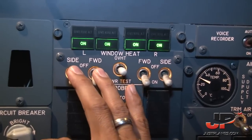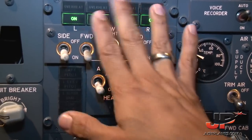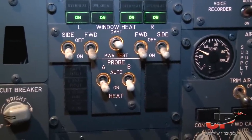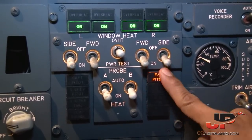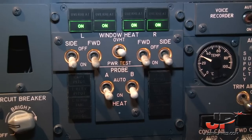To bring you back to this panel here, this is simply our window heat. It is a requirement on this aircraft, and believe it or not, when these heating panels are off, it actually strengthens the integrity of the windshield. And all of these also have their own warning system that come with them.